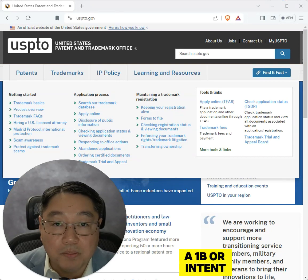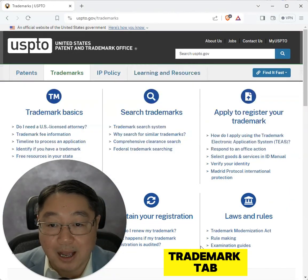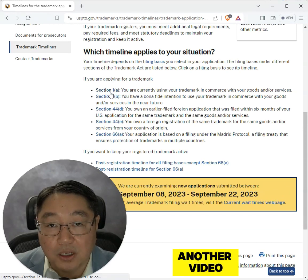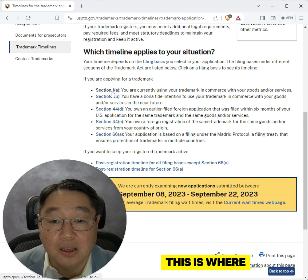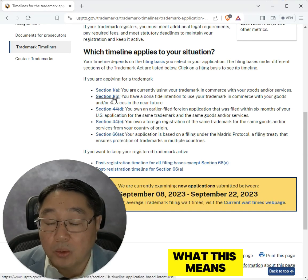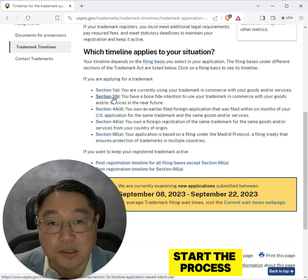Today, we'll follow a 1B or intent to use application and what the process is. Go to the USPTO.gov website, click on this trademark tab, and it's going to take you to the timeline to process an application. We'll look down here. 1A we did in another video. This is where your services and goods are currently in use in commerce, and you file the trademark application that way. Here we're going to click on this. What this means is that it's not in use yet, but you plan on having it in use in commerce soon, but you want to protect it and start the process earlier.